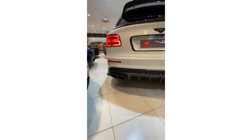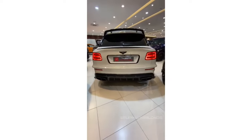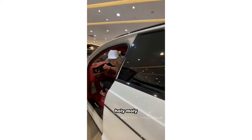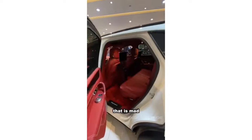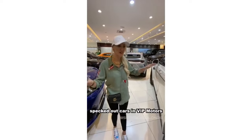Oh yeah, oh yeah, oh yeah. You get it, Mansory. Oh my goodness. All right. That is mad. Wow. There you go. Some of the coolest, most luxurious, specced out cars at VIP Motors.